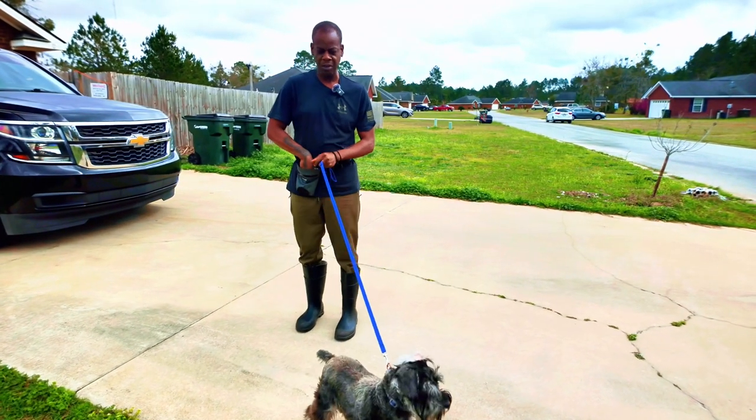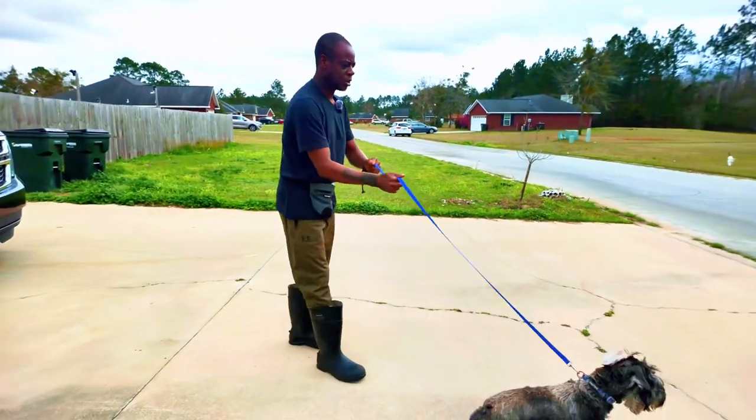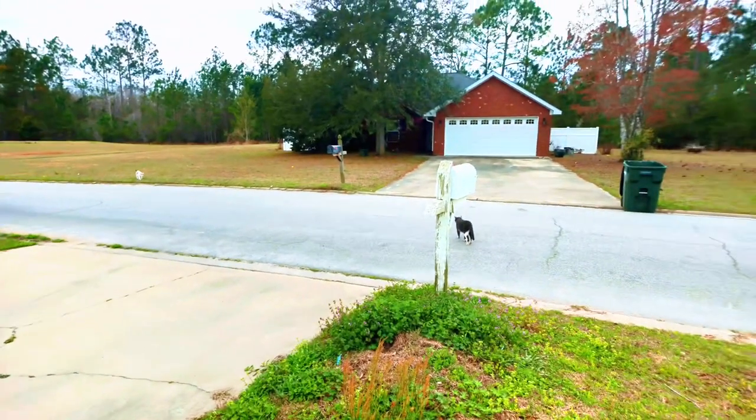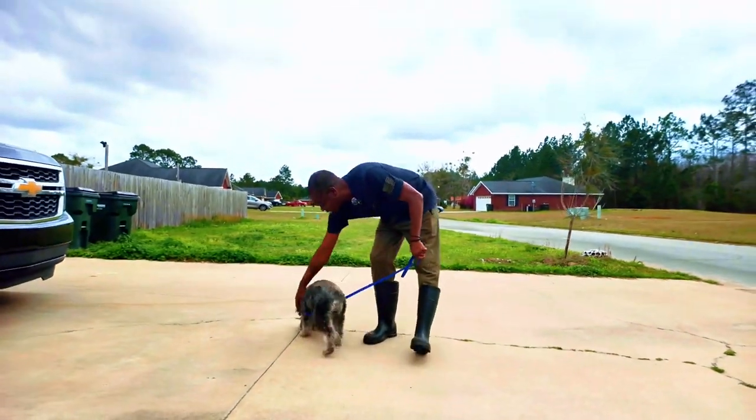But what I'm not going to do right now is put any training tools on him. I'm going to just use this clicker real quick. And Louie's got some distractions. He's got a cat over there. Woo! And what I'm doing right now is luring Louie with treats.